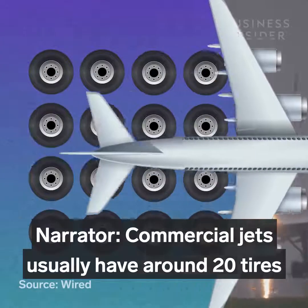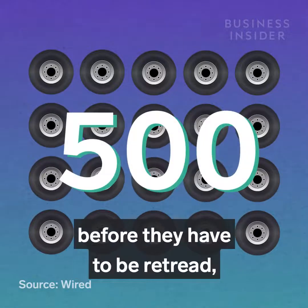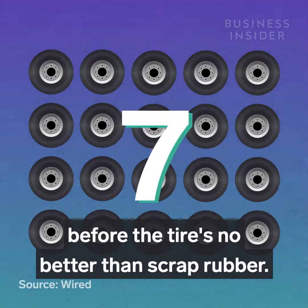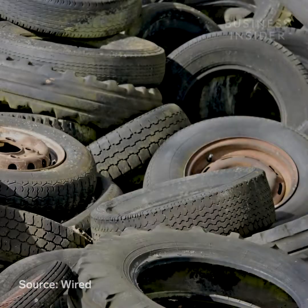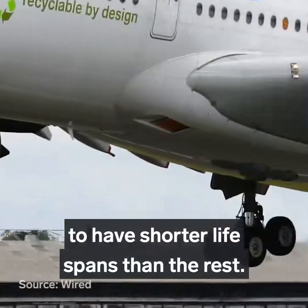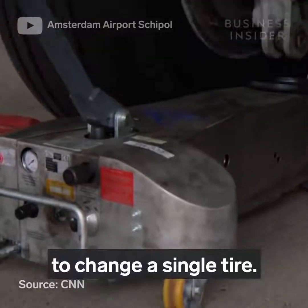Commercial jets usually have around 20 tires and touch down about 500 times before they have to be retread, which can be done 7 times before the tire is no better than scrap rubber. And tires at the nose of the plane tend to have shorter lifespans than the rest. It takes 2 mechanics up to an hour to change a single tire.